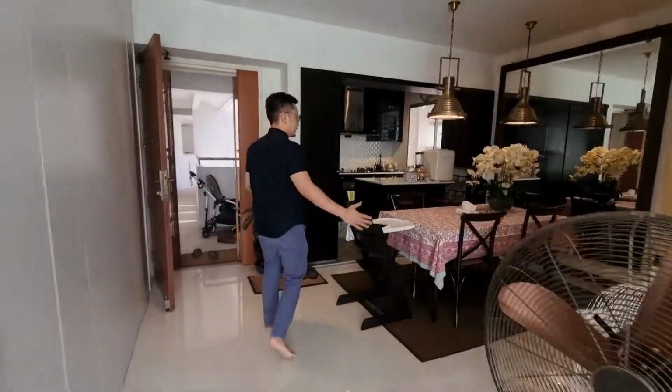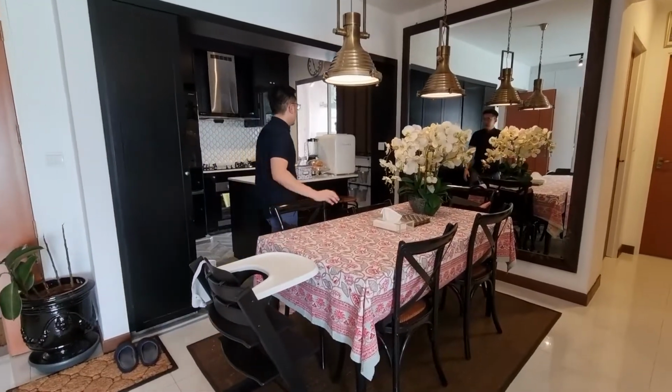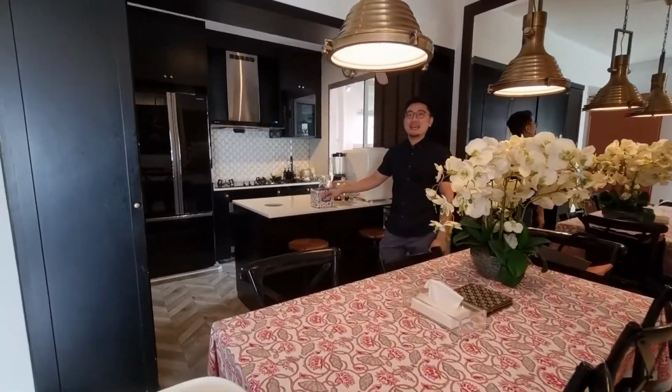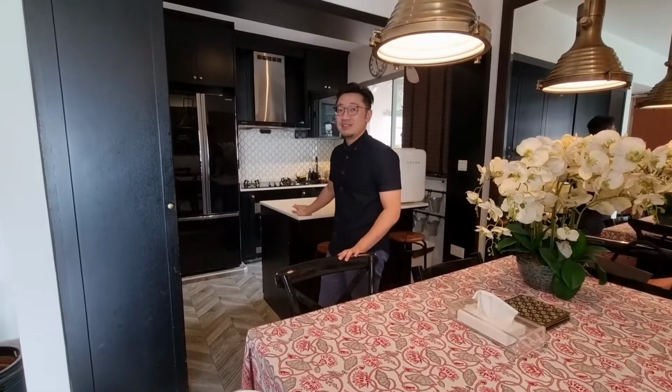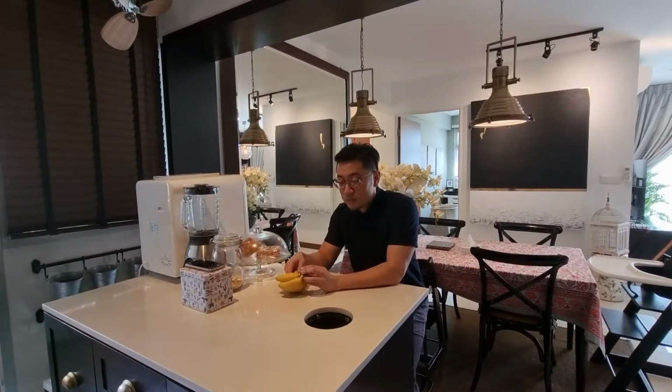So they apportioned this part of the house to be the dining area. And who says for a 4-room you can't put your own island? You can definitely put your own island. In fact, it's already put in for you. You can also have some bananas for breakfast.